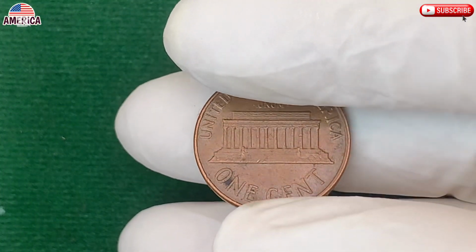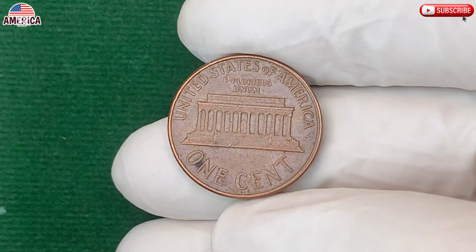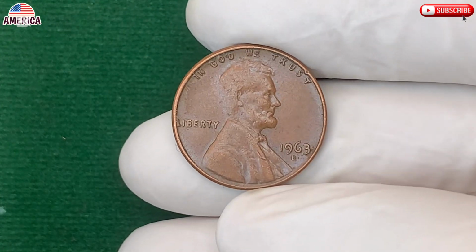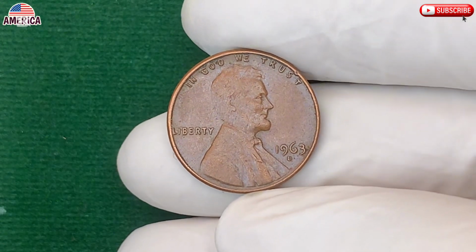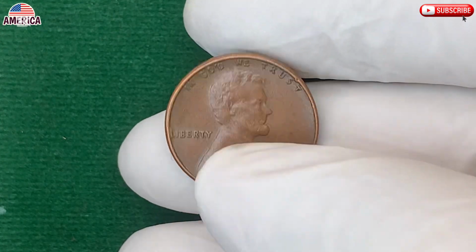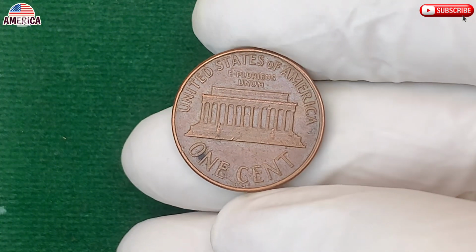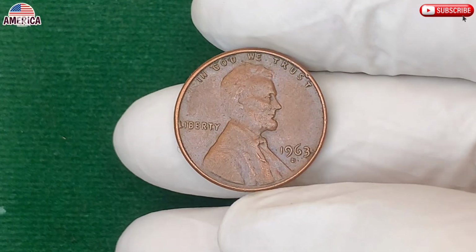One of the most important factors that can drive up the value of a 1963 Lincoln penny is its minting quality. Coins that have been well preserved and remain in uncirculated condition are significantly more valuable than those that show signs of wear. A coin that has been carefully stored in a safe place, away from the elements and without being handled extensively, has the potential to be worth much more than its face value. A 1963 penny in mint condition can be a real gem for collectors, and if you happen to find one of these well-preserved coins, it's worth taking a closer look.